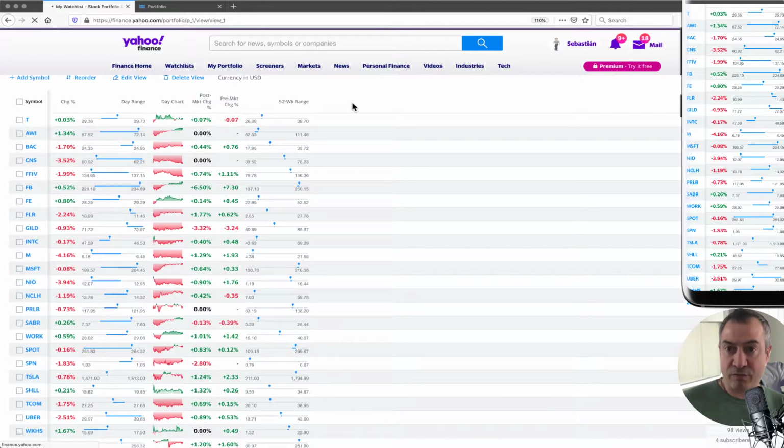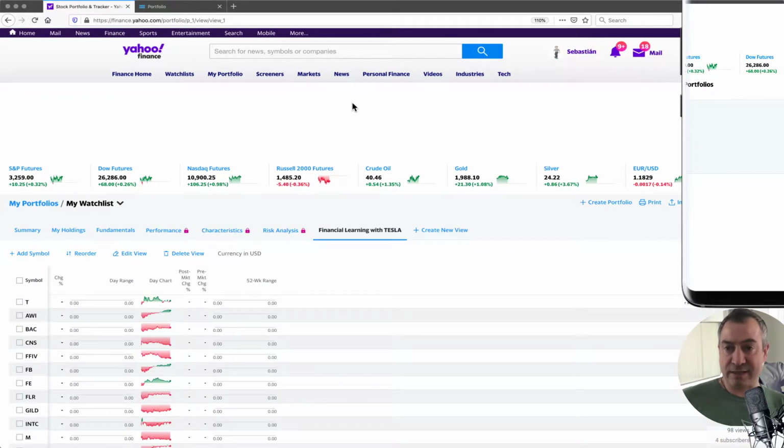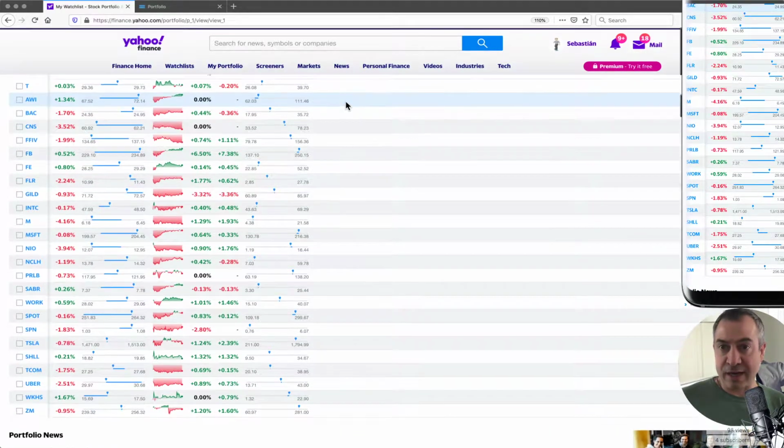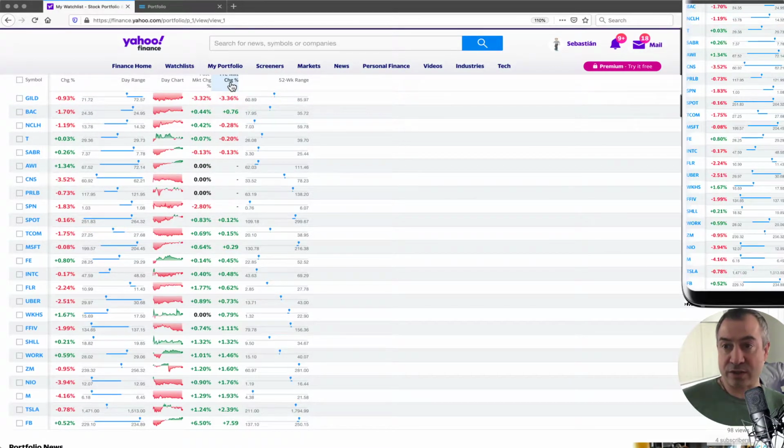So I'm going to refresh it just to be sure we're up to date. And if you take a look at this, it's really powerful. It's really good. The other thing I like that you cannot see in the app is the date range. So it tells you where you are from opening to close. So that's for yesterday. In 5 minutes, the market will open and all this will get updated. At the moment, we can see which companies are going down and up pre-market, and we can sort by them.